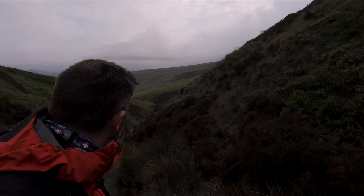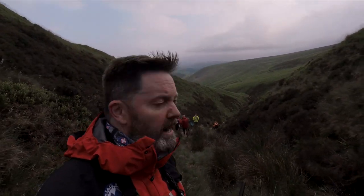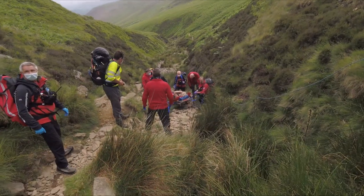We'll probably put the wheel on the stretcher and wheel her down a paved route off, but this is the tricky bit, so we've got a bit of rope work to do here, and then once we're out of this bit, the danger's over, and then we should get easier from here on.